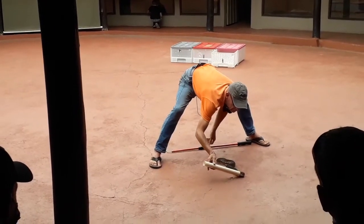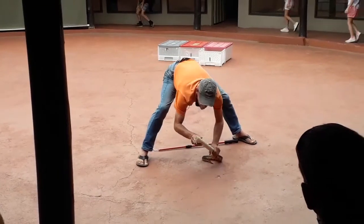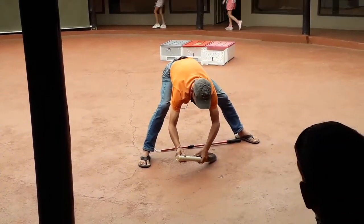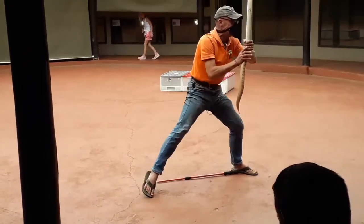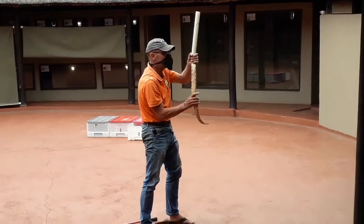Oh, that's easy enough. There you go. Okay. Now, I'm going to bring them around. I want you to feel the belly and you feel those keel scales. If you've ever wondered what a rattlesnake feels like, well, it's pretty much the same.